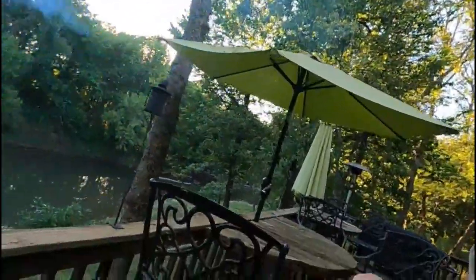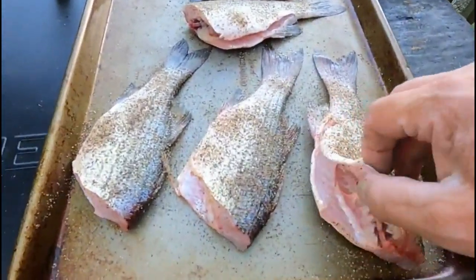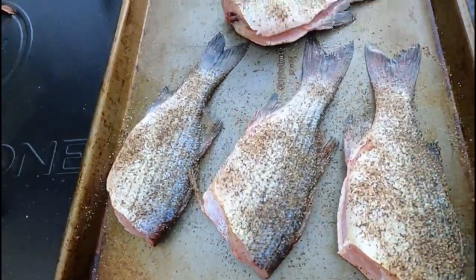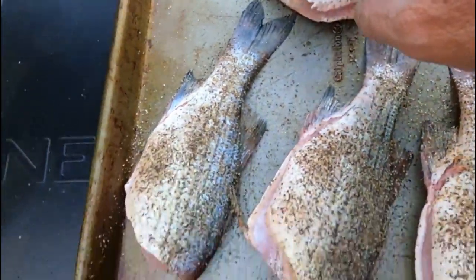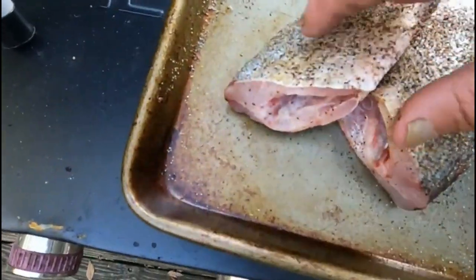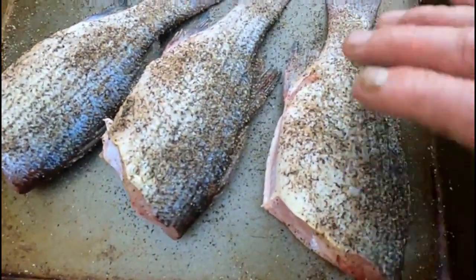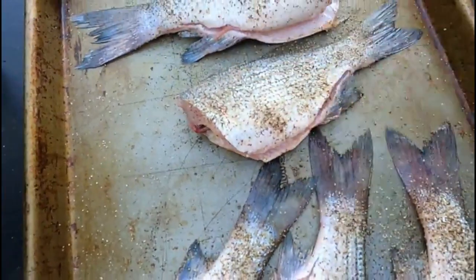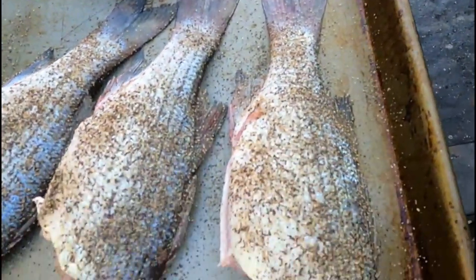Now, I've got my white bass here, and you saw me just a while ago cut the head off, and I gutted them. They're really clean on the inside. All I did with these is salt and pepper them really good, okay? Salt and peppered both sides. I left the skin on, as you've seen. I scaled them, took the scales off, because these scales are big enough. You don't want to leave the scales on there. You wouldn't want to do that.